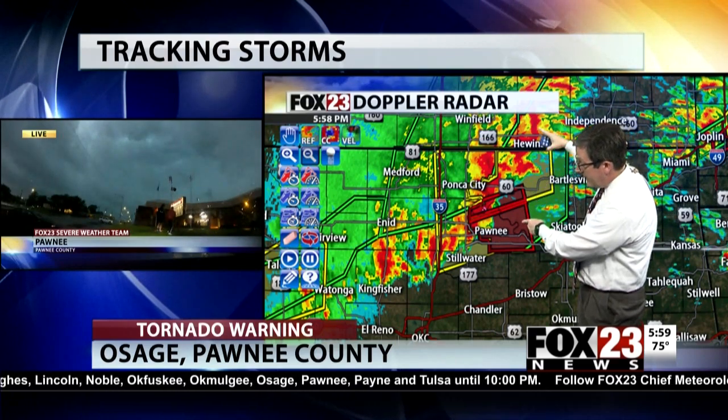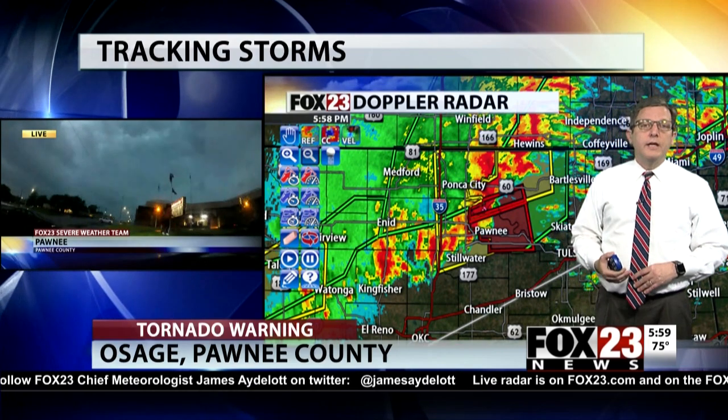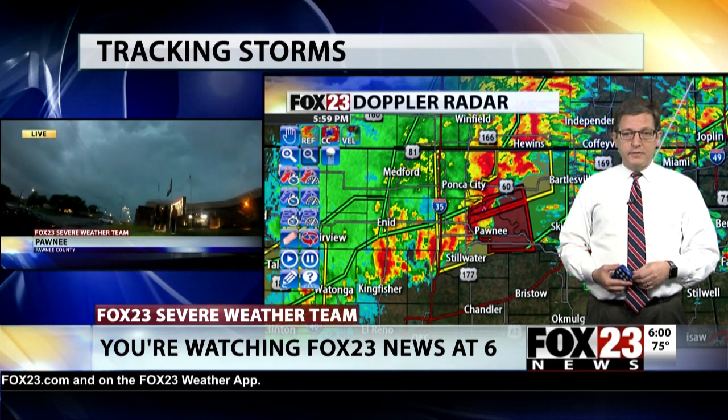Per hour. You can see it's all part of a bigger cluster of thunderstorms that is also moving east, eventually making it toward Bartlesville and toward Tulsa. The main part of this, though, is still staying to the north of Interstate 40. Things are still very quiet south of Interstate 40.